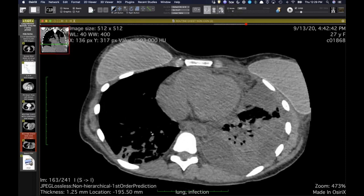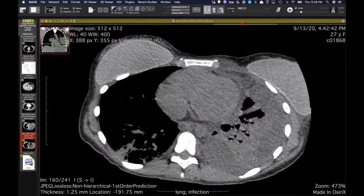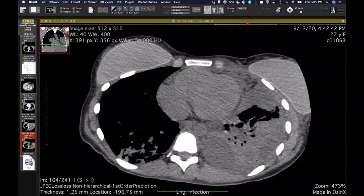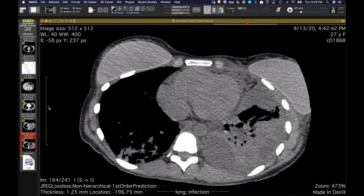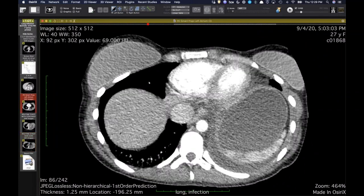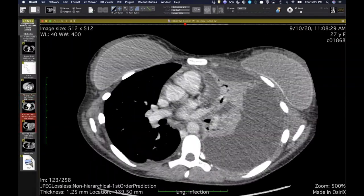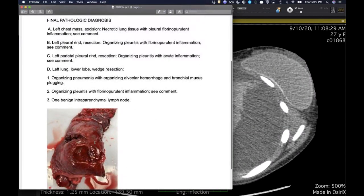And then a couple days later, you can still see, after they put in a pigtail catheter, that this lung still has failed to re-expand in this area. So they thought this was probably ongoing fungal infection. I wasn't too crazy about this being mucor, just because it didn't have that typical evolution like the other ones did, and she's got such pleural involvement. But she went for decortication and left lower lobe wedge resection.